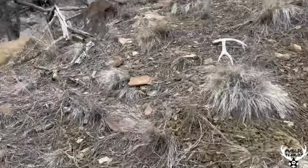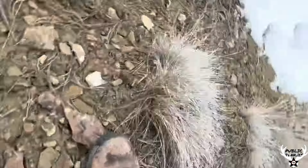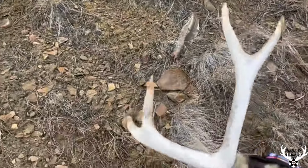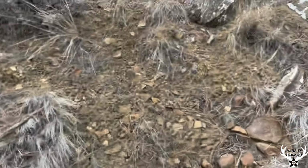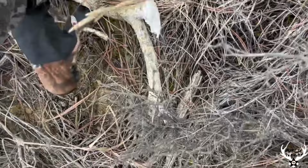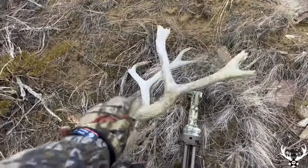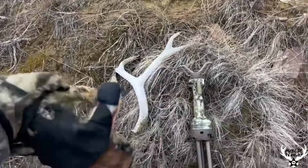Looks like a white, real hard white. Buried in the dirt. Not a bad one. That's a pretty nice one. Nice base too. That's a pretty big base. And that's probably his match right there, and it's destroyed. Oh yeah. Yep, that's probably a match there. The other one stayed in good shape.